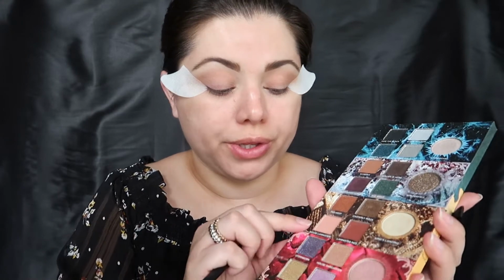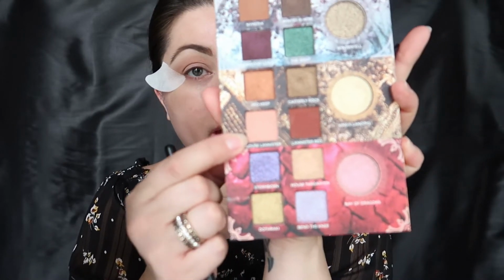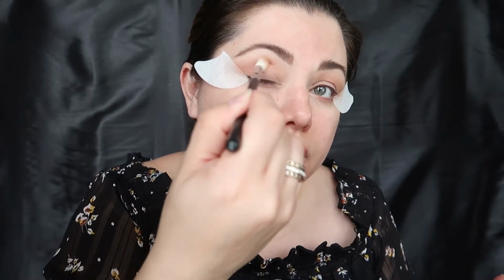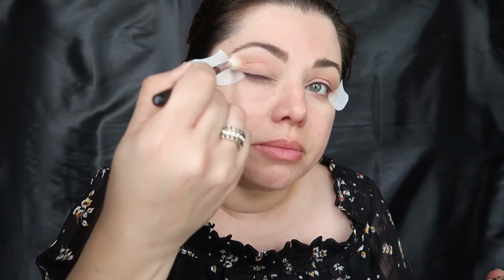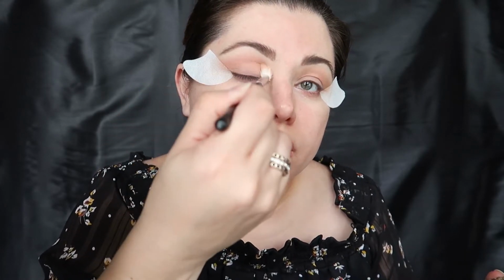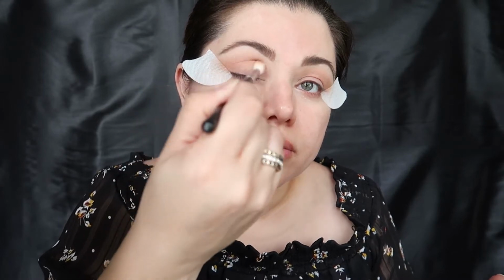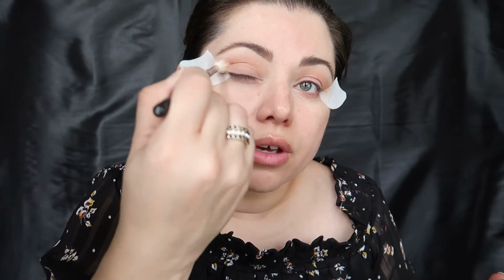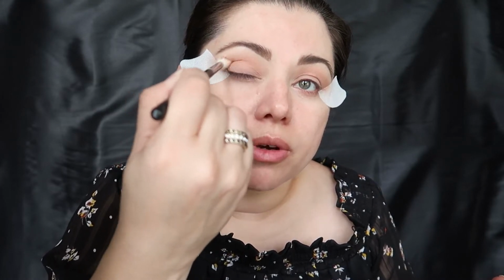So I went ahead and already applied my base for my eyelids as well as my brows, and I've already started with this shade called House Lannister in the palette. And as you can see, I've already done this side, so now I'm just working on this side, and I am pulling it out towards the temple area because I want it to be like a wing. So just working the shadow into the crease and then adding more until I'm happy with the depth of the shade.